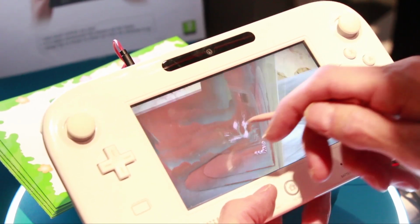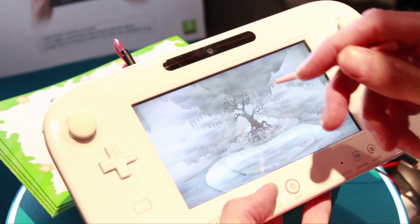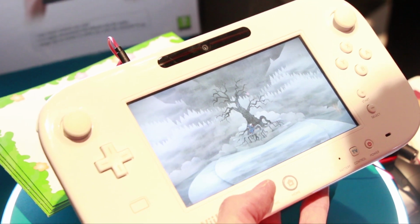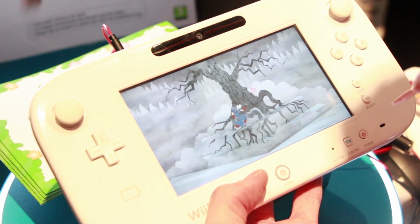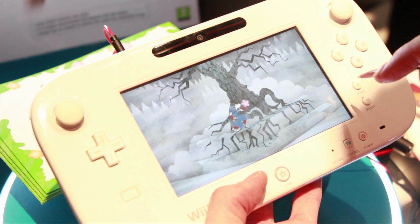So the game controls by using the touchscreen entirely. So you use the stylus or your finger to manipulate parts of the world, so you can fold and unfold things, and there's other things that you can rotate and you can pull and slide.